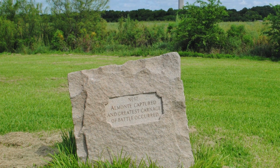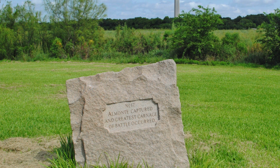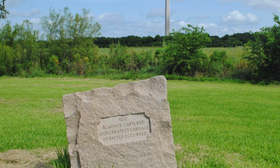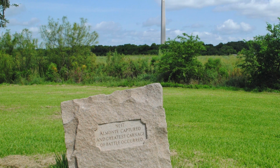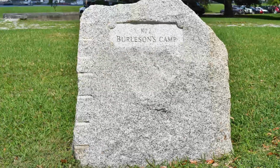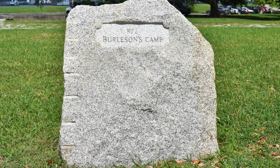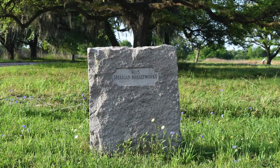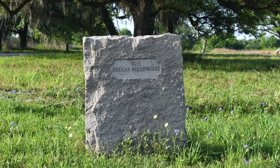The veterans placed marker number 17 at the spot where they remembered Colonel Almonte's surrender, but modern archaeology has found the actual surrender site several miles to the south. The other markers, however, are in roughly the right locations. The markers start in the Texas camp, along what is now the Houston Ship Channel, then move across the prairie in roughly chronological order until they reach the Mexican camp, where the actual fighting took place.